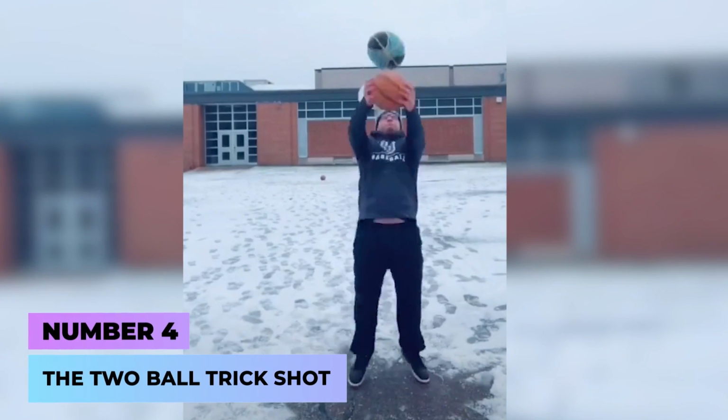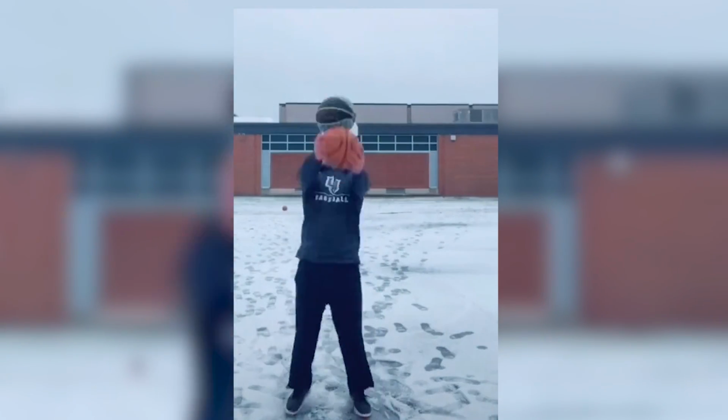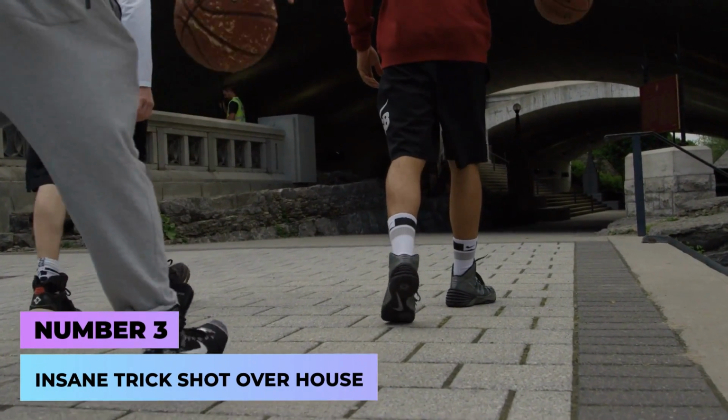Now, we have the 2-ball trick shot. This guy had a dream. He wanted to score a hoop by using a basketball as a battering ram. He tried many times, but to no luck. Every time the ball would just slightly miss the hole. But he didn't give up, and in one final stroke of luck, he managed to put the ball through the hoop. Sitting at number 3, insane trick shot over house.